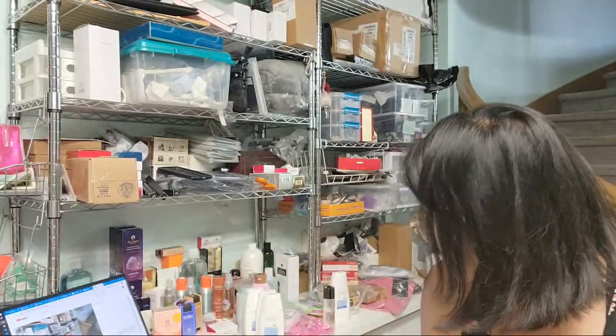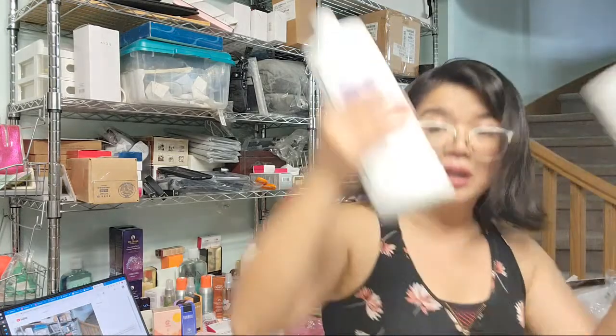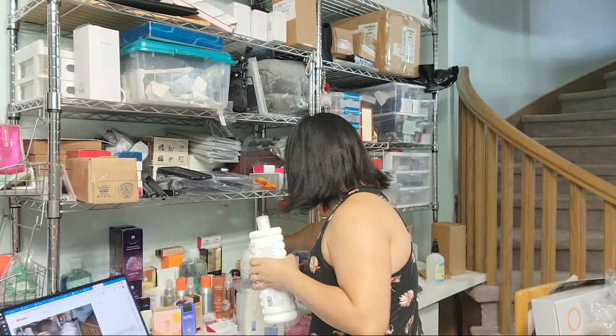Yay! This was much easier this time around to open up the box. Okay, this is mostly a replacement box. Yes, finally! The Tranquil Moments came in. Maureen, I got your Tranquil Moments. I love the scent. So these were replacements because they were missing from my last order.